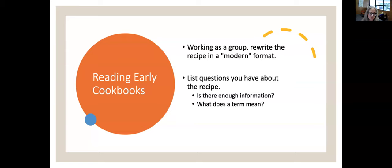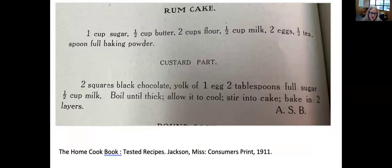If I didn't do this, the students would spend less time with the recipes and get sucked into the temptation to use their phones. They are prompted to identify words that are unfamiliar and notice any elements that are missing, like a cooking temperature or directions on how to cook something, like rum, as you can see in this recipe. So it's a recipe for rum cake that doesn't include rum.